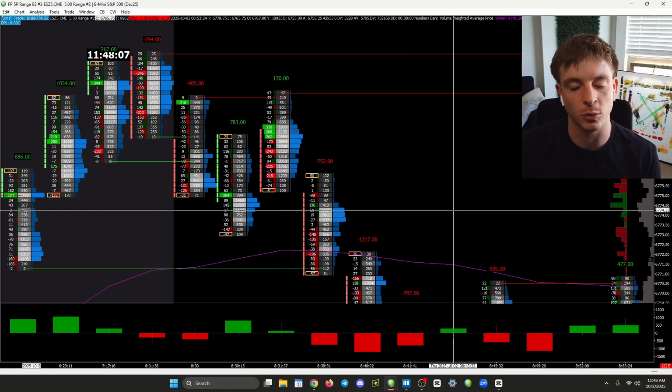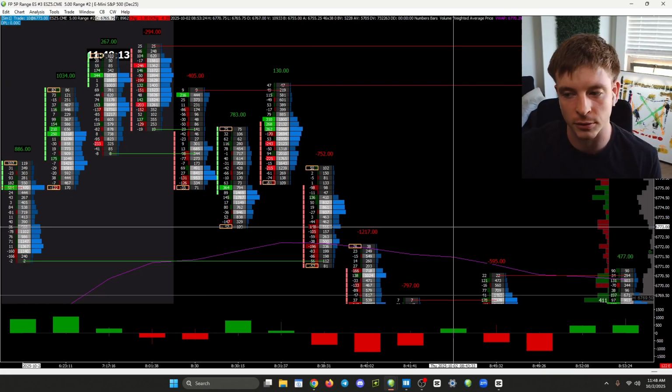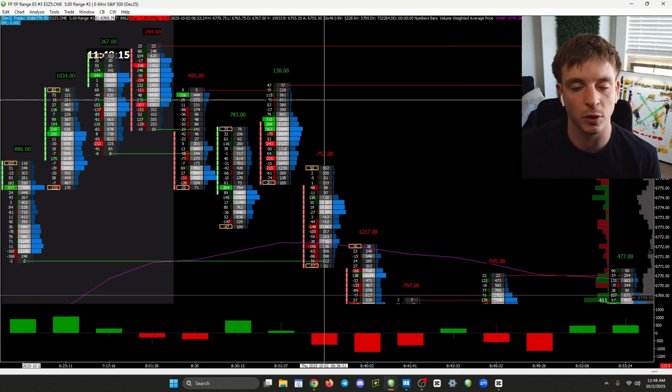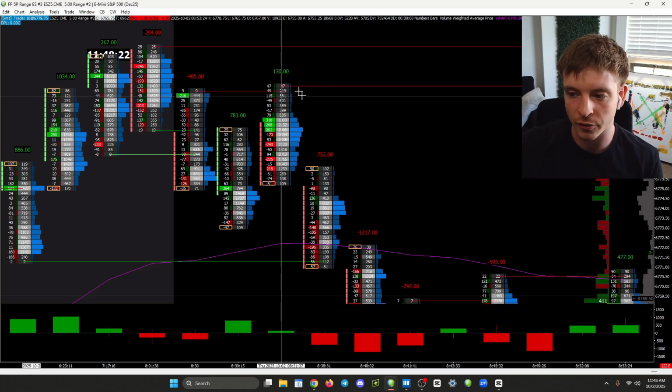So this is what you would call a delta flip, and a delta flip can help a lot with reversal setups. So this is basically an absorption reversal setup, right? So boom, I'm short off of this. So I'm short off of this footprint right here.